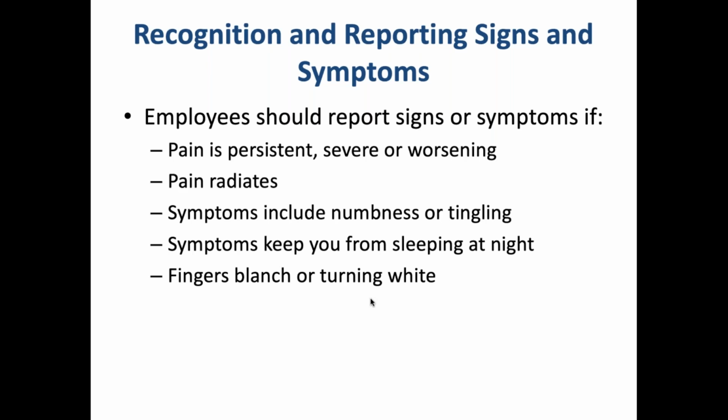That's really important, because if you don't sleep at night, you're not productive. You're more likely to get into an accident. You're more likely to drive and fall asleep at the wheel. So not getting enough sleep at night because of pain really affects every aspect of your life.